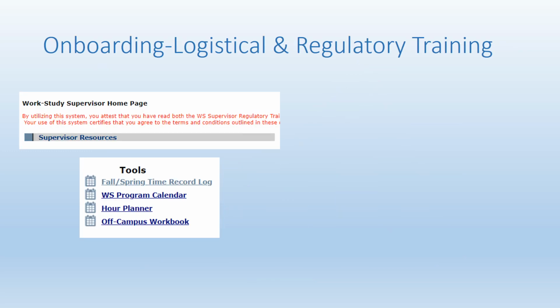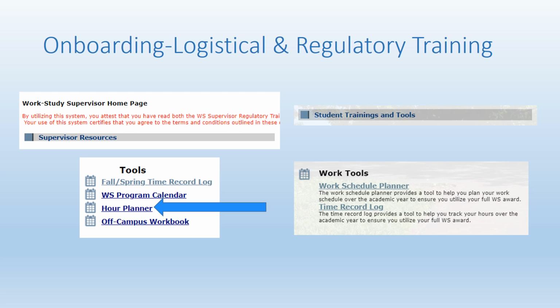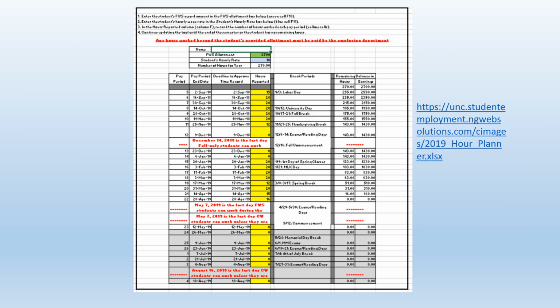So to find the Hour Planner tool, for you as a supervisor, again, Google UNC Work Study, click on the supervisor link in the middle of the page, and then look on the bottom left side of that screen under the Tools section, and you'll see a link to the Hour Planner here. On the student side, they can find the same information by going to the student version of the page and clicking on the Work Schedule Planner. We've given it a slightly different name for the students to more closely illuminate the purpose for them.